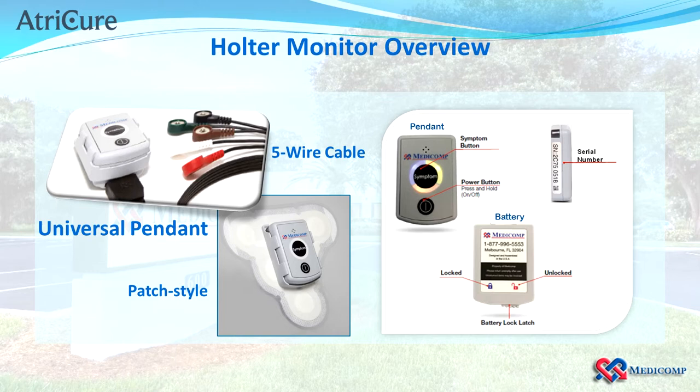The pictures presented here provide a quick overview of the Holter monitor, and please be aware that we also use the term pendant when referring to the Holter monitor, so you'll hear us use these terms interchangeably. The pictures on the left show the pendant in the 5-wire and patch configurations. We will discuss the electrode placements shortly. The pictures on the right show the front, side, and back of the monitor.